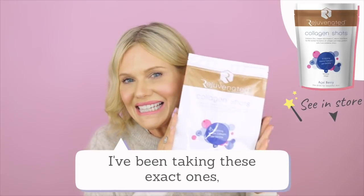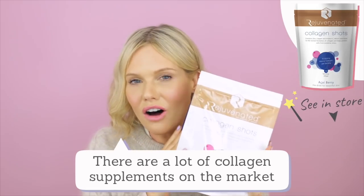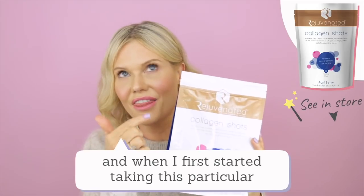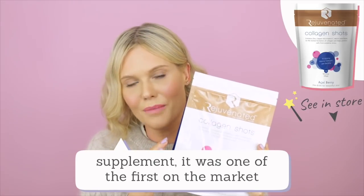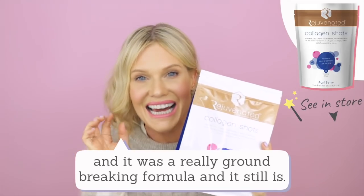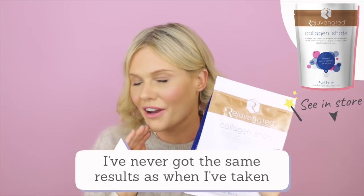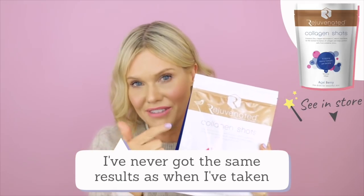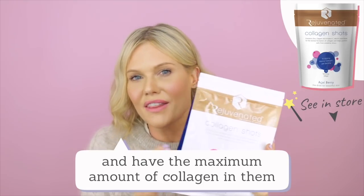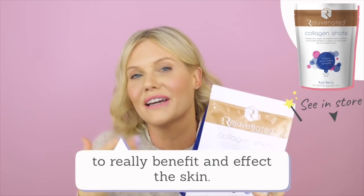I've been taking these exact collagen shots for a number of years now. There are a lot of collagen supplements on the market, and when I first started taking this particular supplement, it was one of the first on the market, and it was a really groundbreaking formula, and it still is. I have tried other collagen supplements and I've never got the same results as when I've taken these. The reason is that these are hydrolyzed collagen with the maximum amount of collagen in them to really benefit and affect the skin.